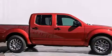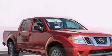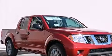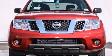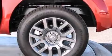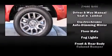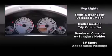Nissan prioritized comfort and style by including a trip computer, a bedliner, and remote keyless entry. Premium sound drives 6 speakers, providing you and your passengers a sensational audio experience. Take assurance in side curtain airbags, providing head protection in the event of a severe collision.